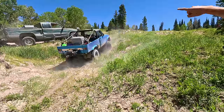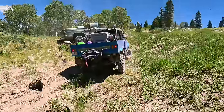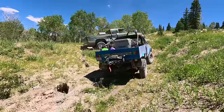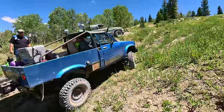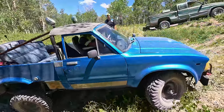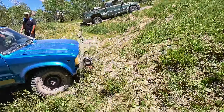Hey, all the way driver. Whoa, whoa. Forward. Whoa, go forward. Hey! That's a big rock. Adrian, big rock over there. This build off the ground.